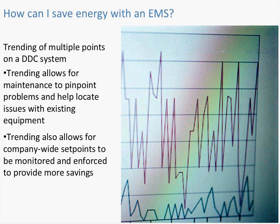With the DDC system, you're actually going to be able to start trending points as well. It can either be stored locally at the DDC or through the EMS system. Trending is basically going to allow you to start pinpointing maintenance problems in your building. In my experience, we will normally install an EMS system in a facility, and the facility manager will call us up a week later after he's had time to look at it and say, you've broken all of my equipment. And the real issue is that his equipment hasn't been running efficiently before then.